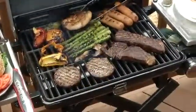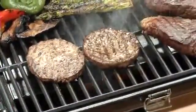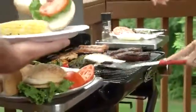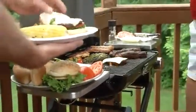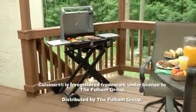The Cuisinart All Foods Rollaway Gas Grill. Finally, a portable grill that's made for real grilling connoisseurs who want to be at the center of the party. And with a trusted name like Cuisinart, you know that this grill will deliver a great grilling experience anywhere you take it.